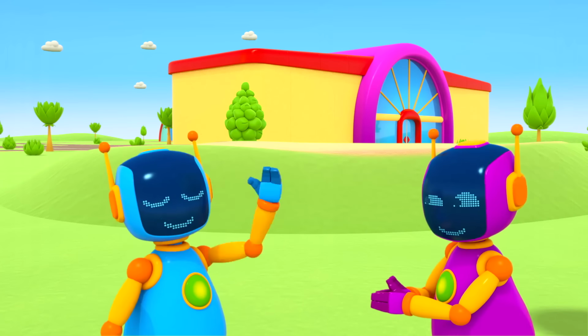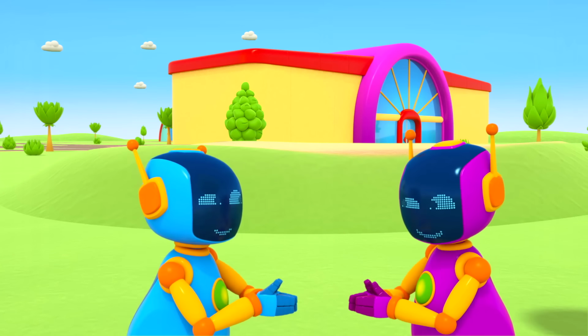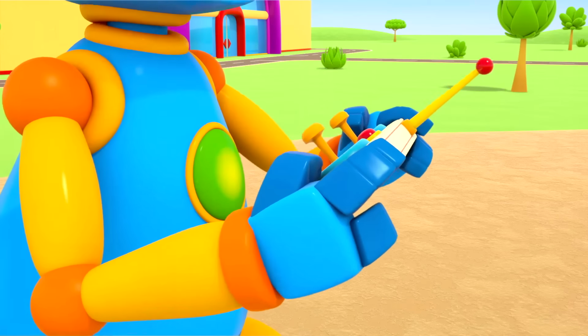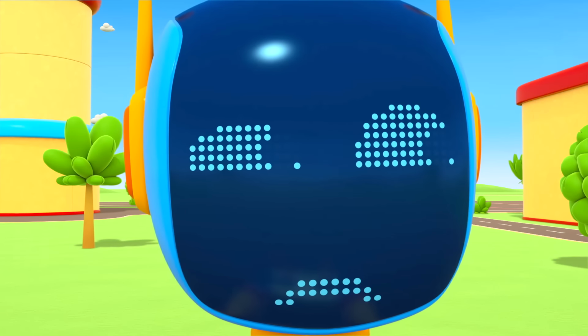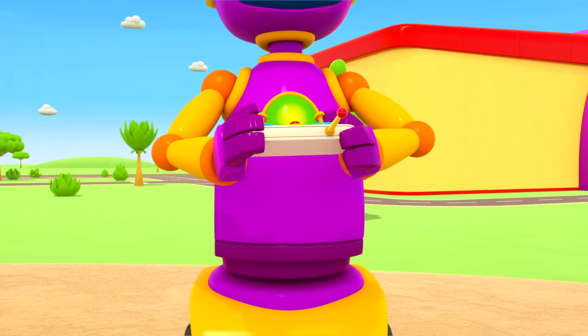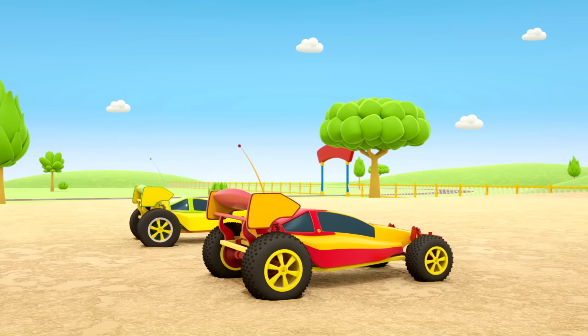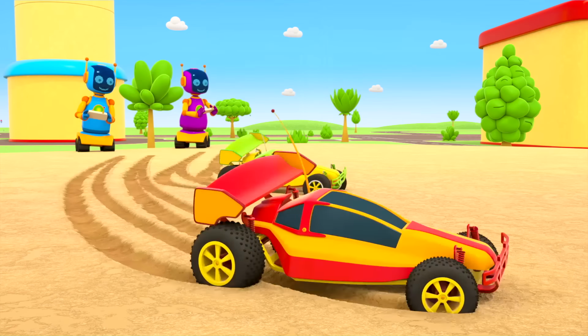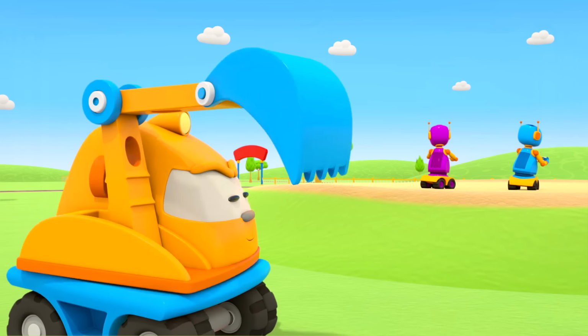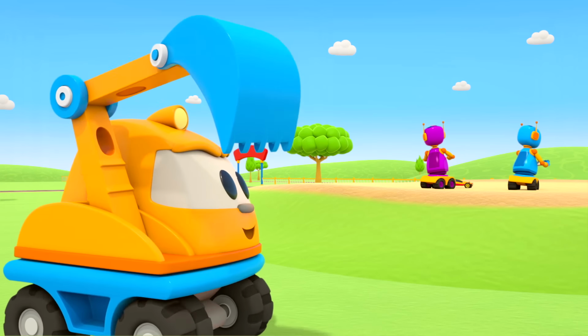And here are the other robots. Hello there. What are you planning to do? Ah, I see. You're having a race. Both robots want to win. Go! Hello, Scoop. Huh? Hey, guys! Incoming!